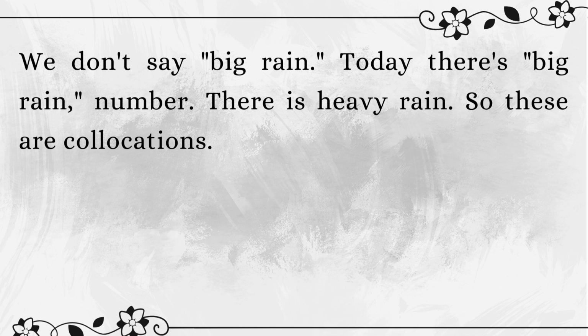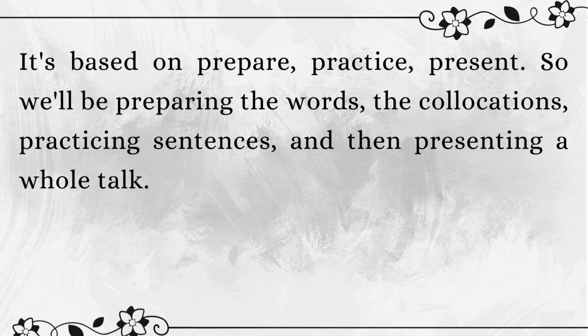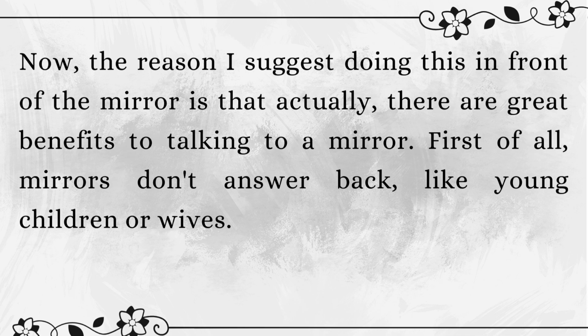There is heavy rain. So these are collocations. Collocation fun is where we're going to practice speaking using a very common teaching method, really based on the task-based approach to teaching. It's based on prepare, practice, present. So we'll be preparing the words, the collocations, practicing sentences, and then presenting a whole talk.